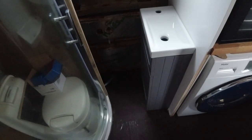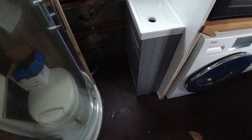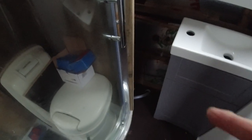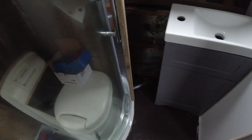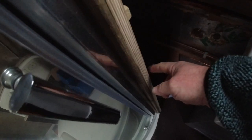So that's how I'm toying with the idea of having the sink. For the simple fact is, I want access into here, which I still could do if I turned it the other way. Let's just have a quick look. Turn it that way. I've got a bit of space there now, I suppose. But I'd like a lot of access into here, because I'm gonna put a little door on here.